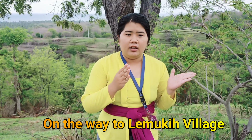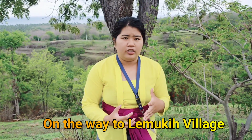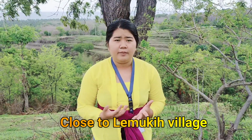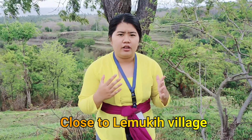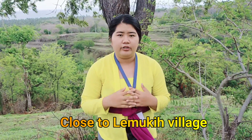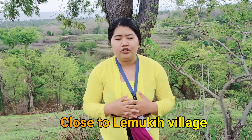After visiting the rice terrace, we will continue to visit the photo spots to take some photos there. Well, Mr. and Mrs. Jumpon, we are close already to Lemuke Village. As I said before, we will start by exploring the beauty of the rice terrace. After that, we will walk to the photo spots on the side of the cliff for about 15 minutes. So you have 2.5 hours to explore Lemuke Village. After 2.5 hours, we will continue to the Sekumpul Waterfall. So make sure to bring your camera.